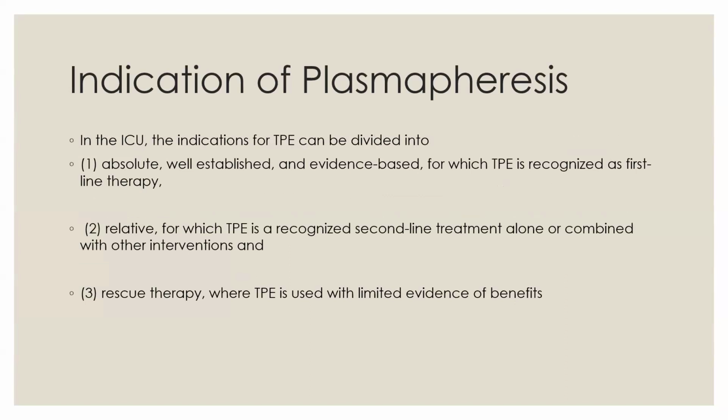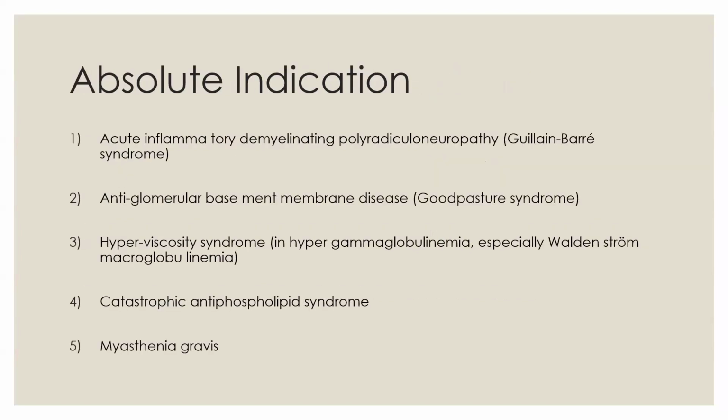In ICU, indications for plasmapheresis can be divided into absolute indication, that is well established, evidence-based, for which therapeutic plasmapheresis is recognized as first-line therapy. Then there are some relative indications for which therapeutic plasmapheresis is recognized as second-line treatment alone or combined with other intervention, and rescue therapy where therapeutic plasmapheresis is used with limited evidence of benefit. Now we will see what are these absolute indications.